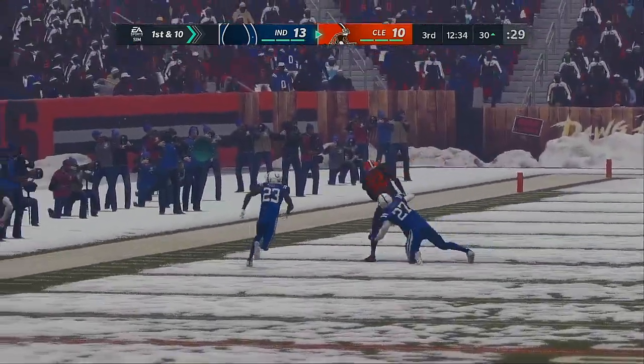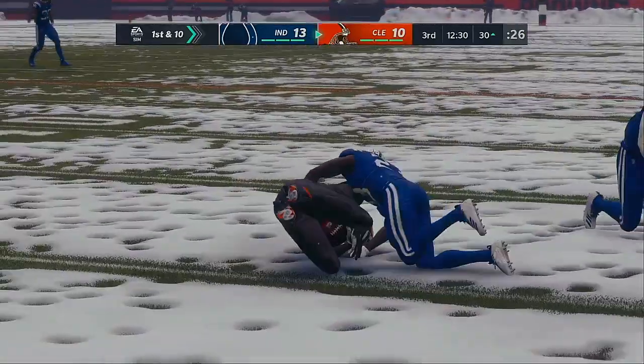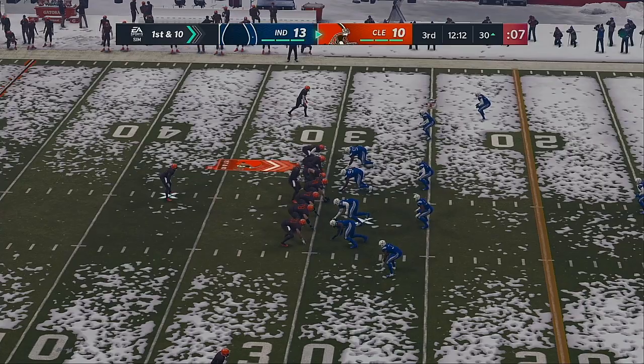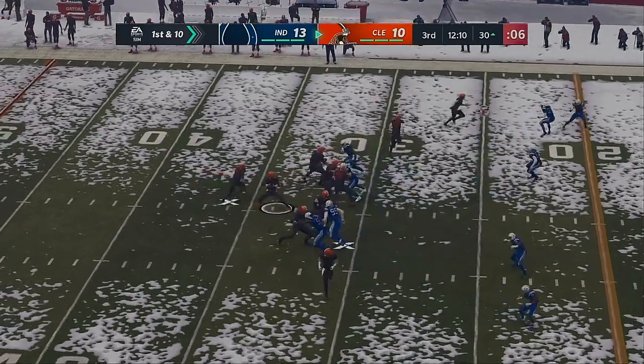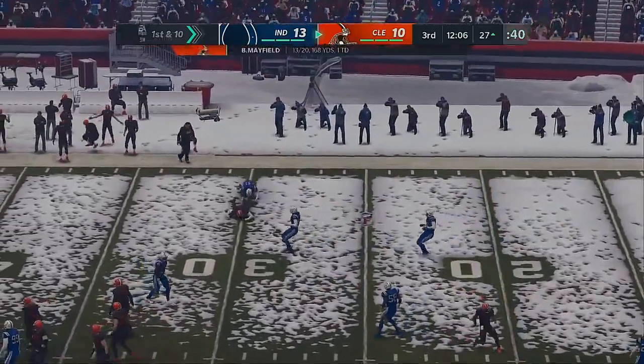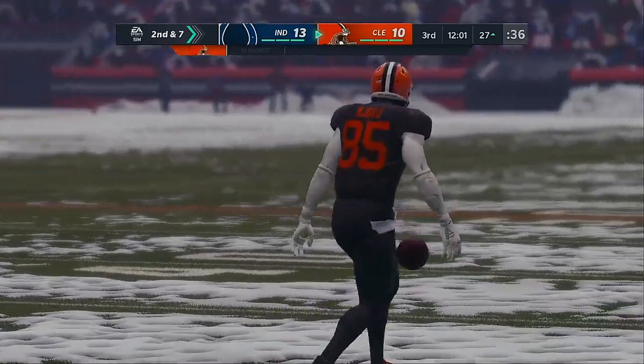Now, that was pretty. They executed that curl route versus zone coverage, and that changes things a little bit because against man, it's often a tight curl, tight, sharply run route. Again, with zone, you're just looking for that open spot, that dead area, so you may curl it a little bit wider just to get to that place. And usually a tight window. He fired a bullet in there for the completion.